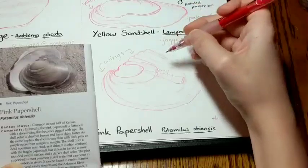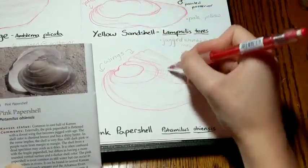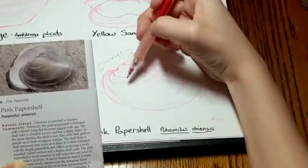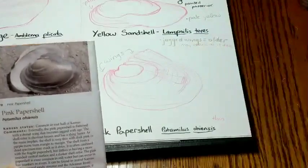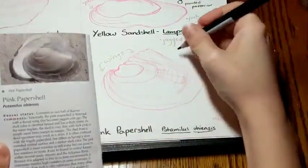I guess I didn't really capture the fact that these striations really come out and bulge out over on this side. So let's see if I can't attempt to correct that in my sketches. Okay, well, I guess that'll have to work. It's called a pink paper shell, I guess, because on the inside it's pale pink. So I'm going to go ahead and write that on here.